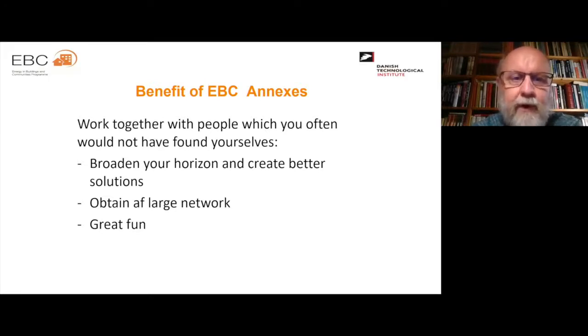Well, it broadens your horizon and creates better solutions, because you often get to work with people you never knew before and maybe never else would have known. You also obtain a great large network, and that's really important for young researchers like PhD students. And then it's great fun.